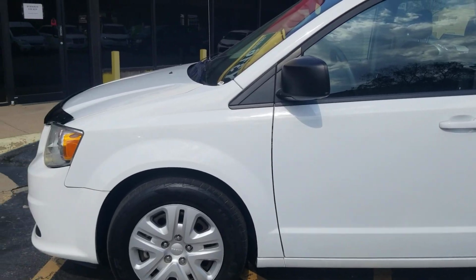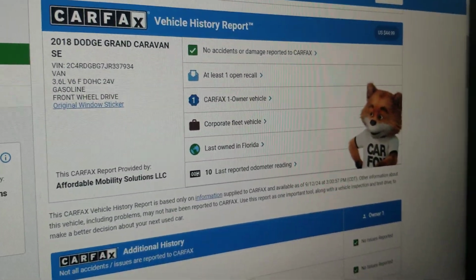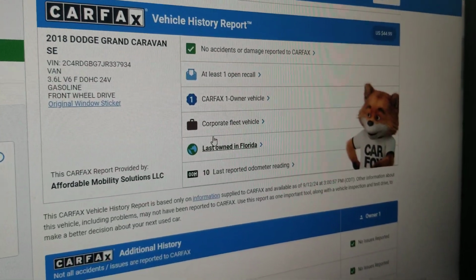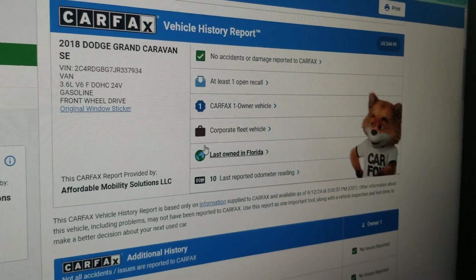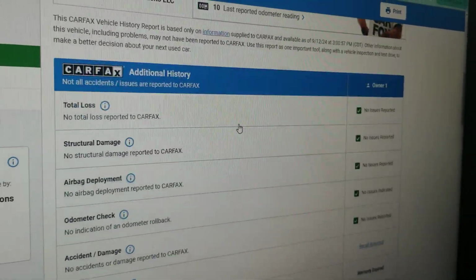Don't get yourself scammed. What we do is run that VIN number on a Carfax on every single one of our vehicles before we buy it. Check it out. One owner, no accidents or damage. Our last owner is a corporate vehicle. I like these corporate vehicles. It means they've been well maintained. They've been adult driven. They haven't been smoked in. Last owned in nice, salt, rust-free Florida.